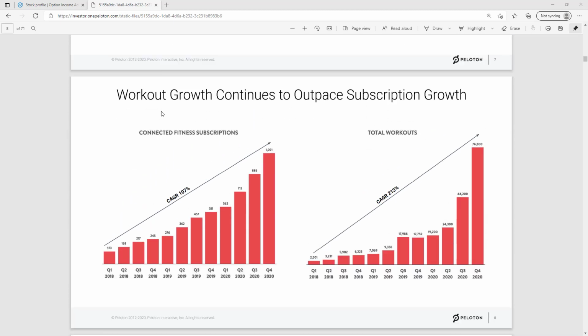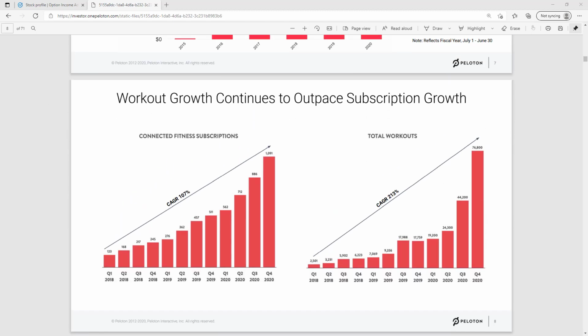And so, just one last chart I wanted to show you as well. Again, this one is just phenomenal growth, and you can see literally quarter after quarter of subscription growth. And that's a 107% compound annual growth rate over the last 3 years roughly. Every single quarter they're growing subscriptions. And look, this is the number of workouts their users are doing, right?